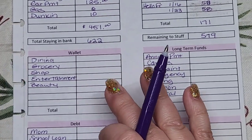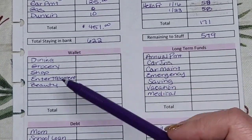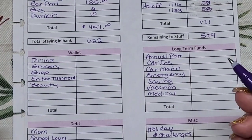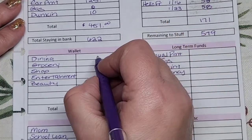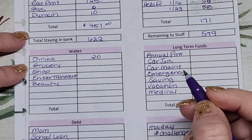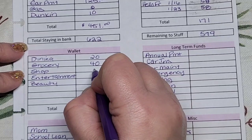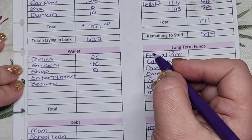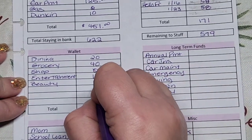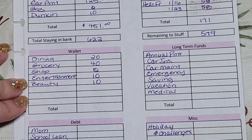I don't think I'm going to stuff this too extensively because I do have some savings challenges that I know that I can finish, and I can put some of that into these categories as well. So I think for dining, I'm just going to add 20. I do need to put a little additional in grocery, so I'm going to do 40 in there. Shopping, I'm not going to add anything. Entertainment, I'm just going to do 10. And beauty, I'm just going to do 10. So we have a total here of 80.